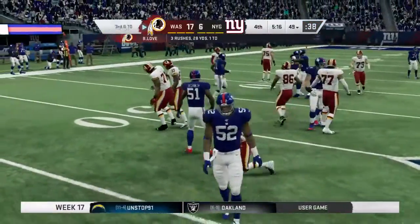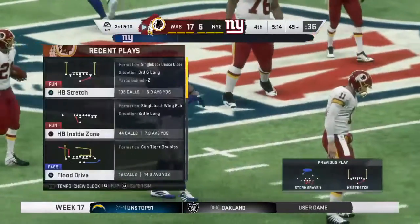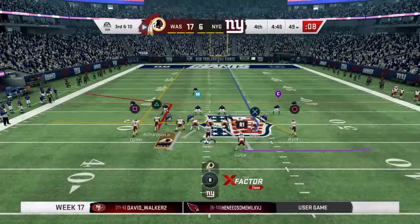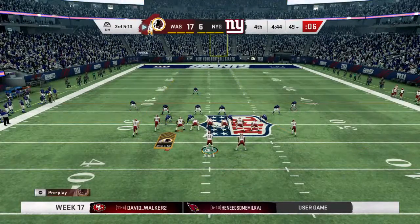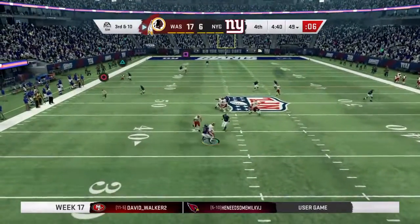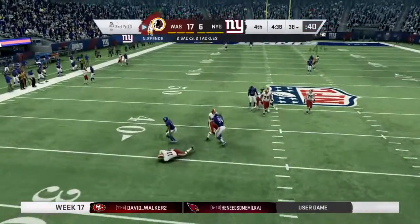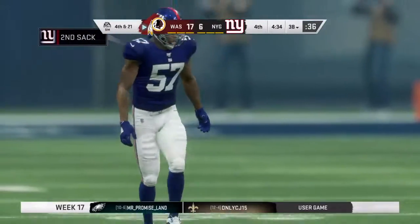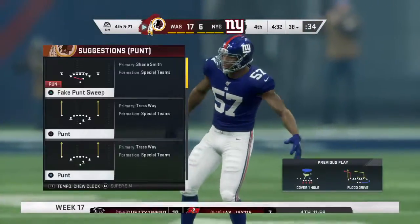And he's going to have to protect the football and take his lumps here at this stage of the game, as they stop him behind the line. The Redskins on 3rd down, a perfect 3 for 3, as they look to keep that streak going. This is 3rd and 10. And the Giant rush gets home as down he goes. Noah Spence picks up his 2nd sack of the afternoon.